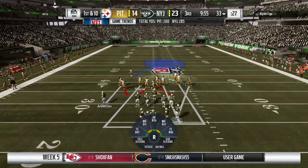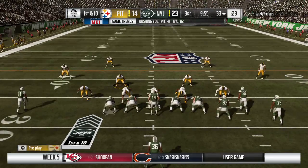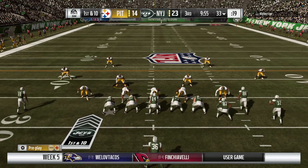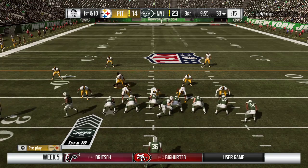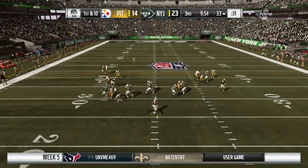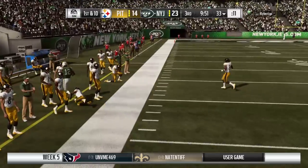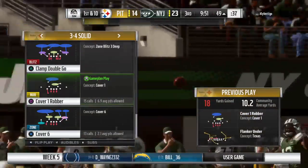Darnold going to lead the Jets up now, 1st and 10. Watch it now, Barney. On first down, it's Darnold. Looking left side, and he's got a man. It's Gordon. An excellent way to start the drive there, 18 yards.